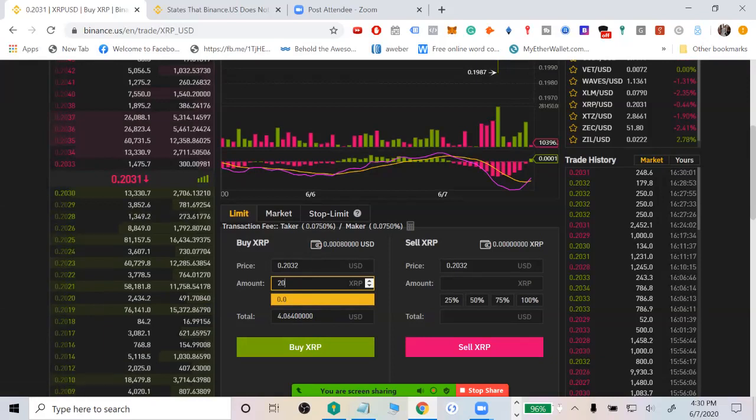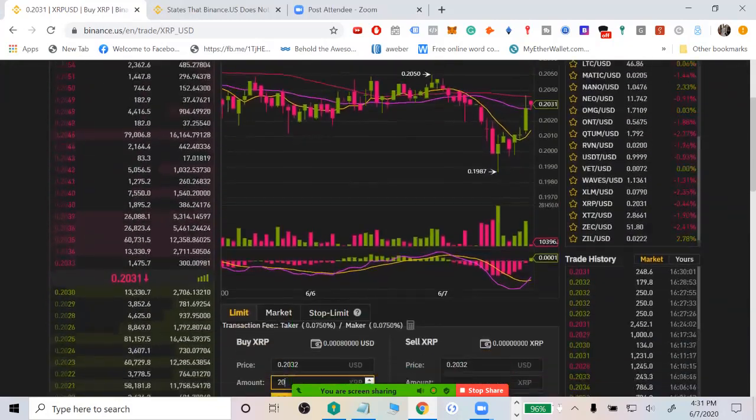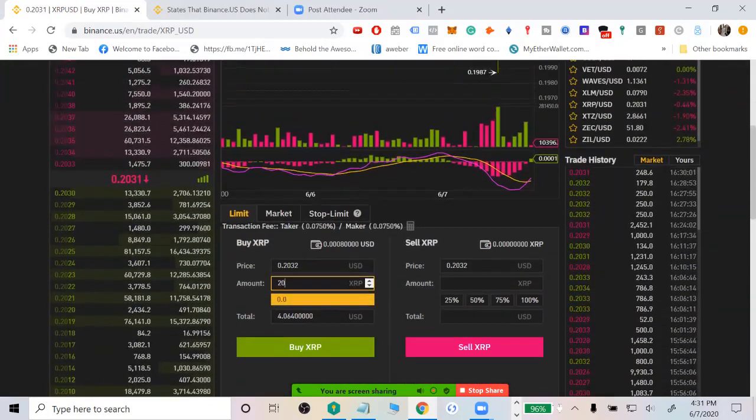How much XRP do you want? Do you want 200? Do you want 300? Do you want 500? And then you just click buy XRP. So you want to do it at the limit versus the market. And here's the reason why. The limit, it basically is you setting the price. The market is basically the averages of the high and the lows for what the price the XRP is selling for. These are the sell orders, and these are the buy orders.